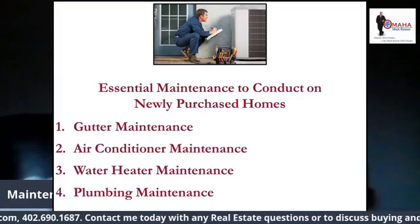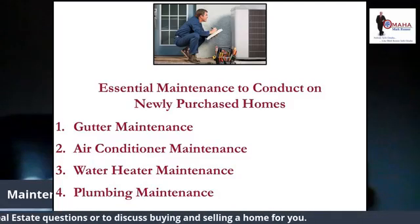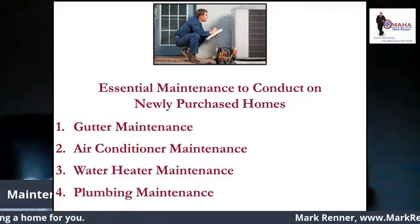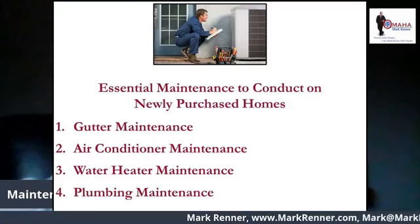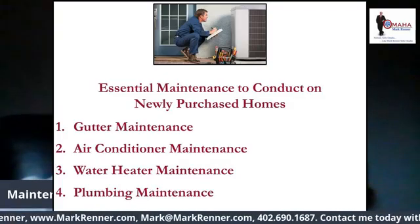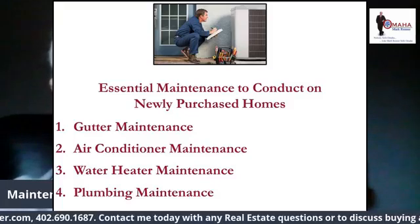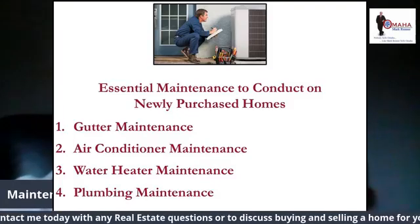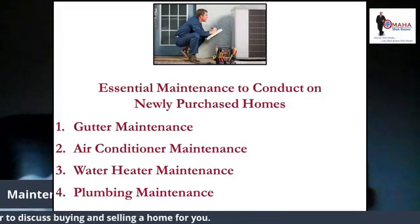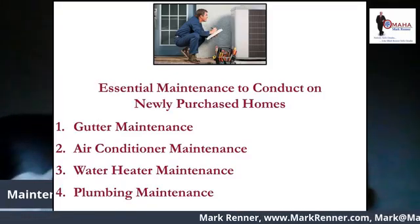Air conditioner maintenance. Unless the air conditioner is brand new, you should ensure that it gets maintenance. You'll need to have the filter changed since it's responsible for removing dirt, dust, and allergens from the air. A dirty filter will cause your HVAC system to work harder as well as produce poor air quality. You'll need to have your HVAC system inspected by a professional. They can perform a tune-up. Air conditioner maintenance will help you save money because the unit will use less energy and last a lot longer.